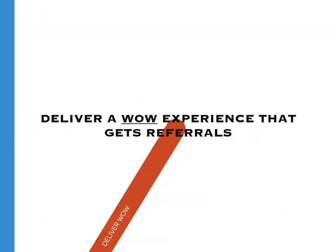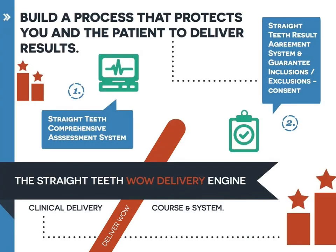Once they've actually said yes, that's where all the work starts, and that's where the opportunity starts, because you want to deliver a wow experience that gets referrals. All that work you did to get them to come in the first place, you want to make sure you build on that, and you want to have a process that protects you and the patient and delivers results. So you need a system where you can comprehensively assess them for all their needs, so you make sure you understand what they need and you can go through all those details. You want to have a result agreement system with guarantees, inclusions, exclusions and consents so that they know what they need, you know what they need, and you've gone through everything very smoothly with them.